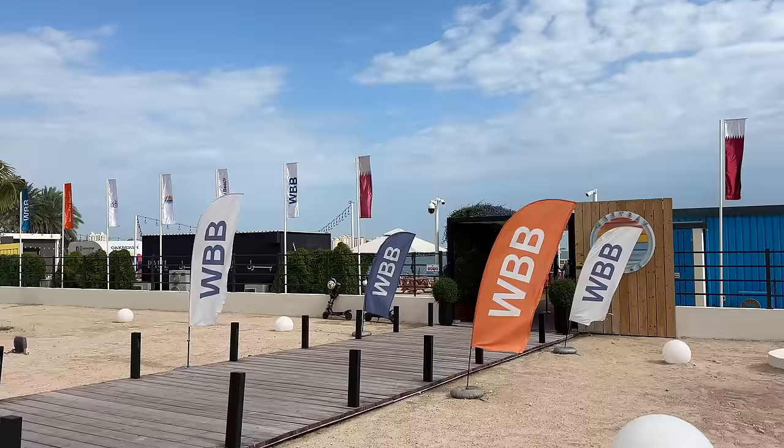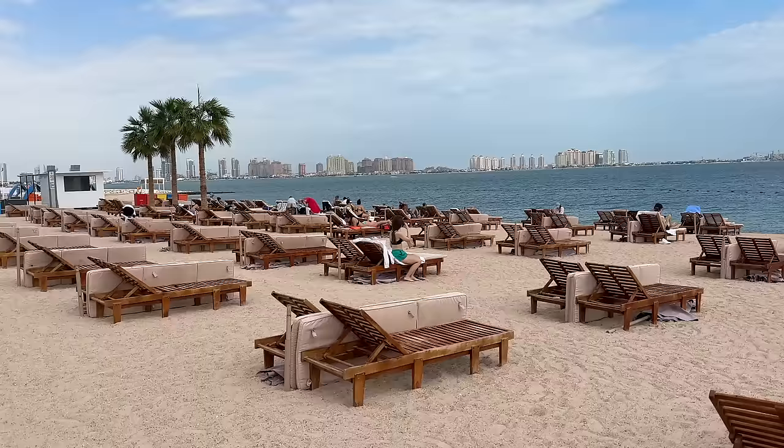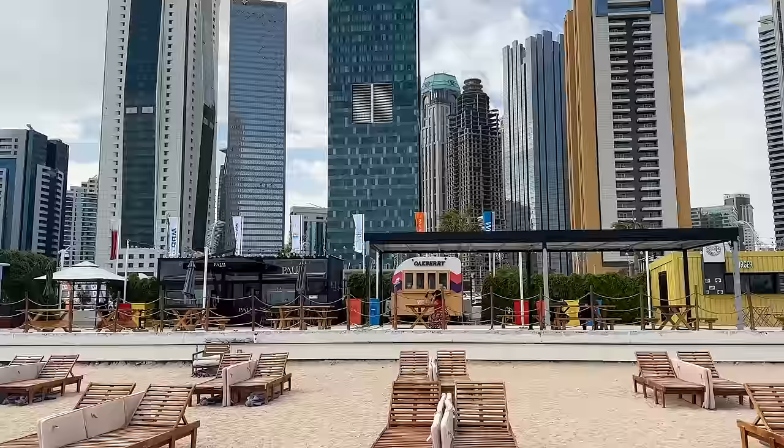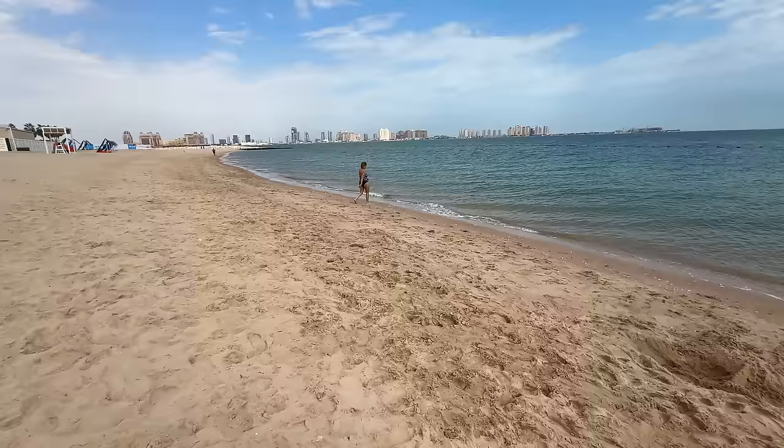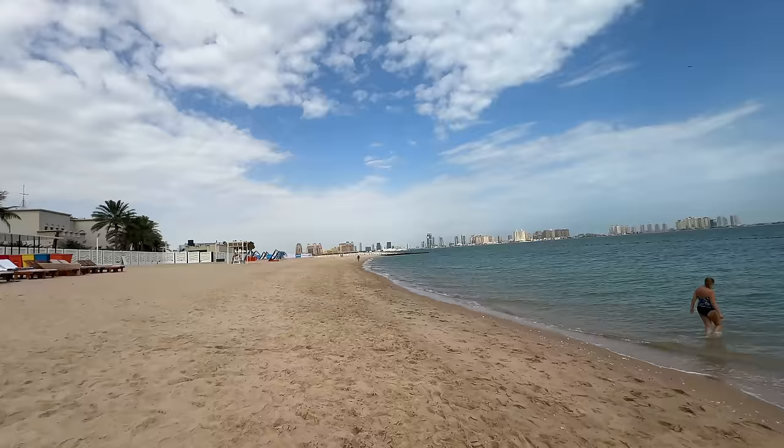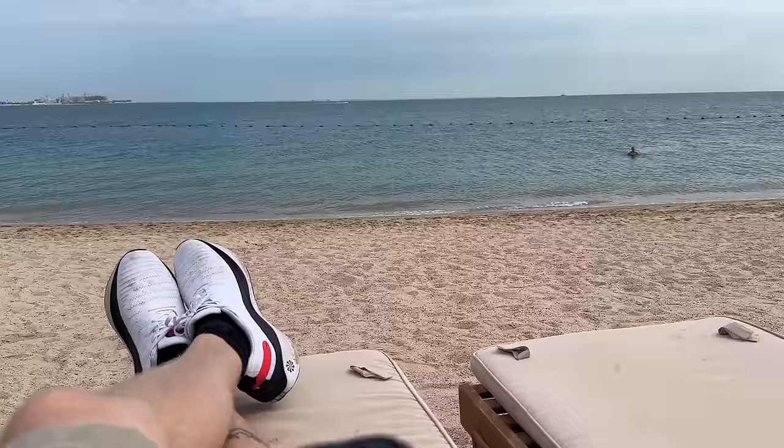Now here we are at West Bay Beach, also known as WBB. There are many different beaches across the area of Doha and Qatar with the warm waters of the Persian Gulf. For this one here, it is 30 Qatari rial per person for the weekdays, which includes free use of the sunbeds with an umbrella. And on the weekends, it's actually 45 Qatari rial per person. Children under 12 are free.